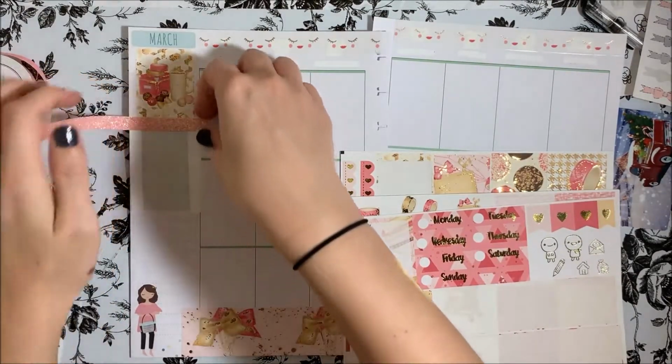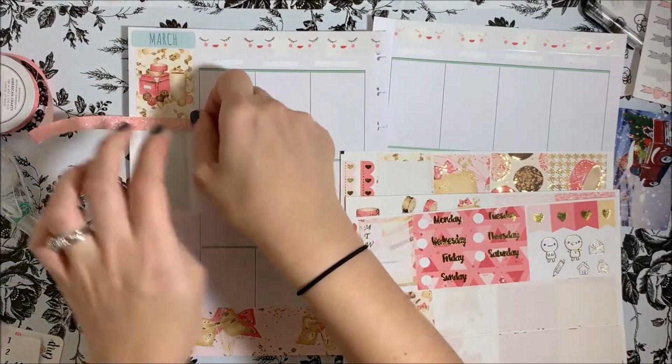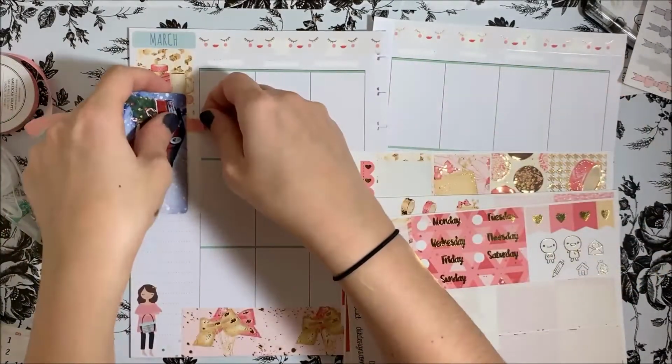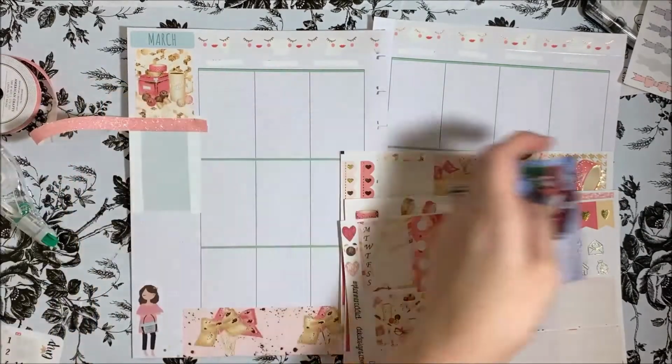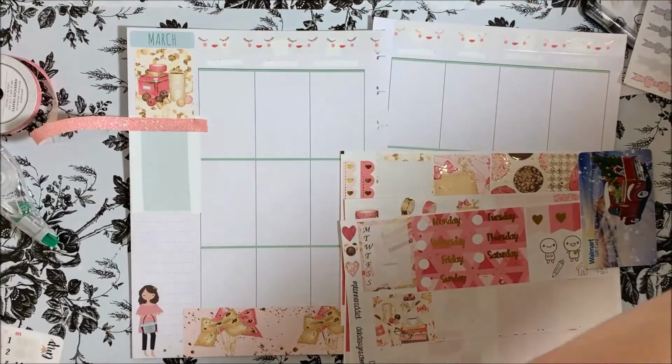I'm going to use this really pretty washi because I think it's so pretty with the kit and it sparkles so well. I don't know if I'm going to be able to rip it with this. Nope, definitely not. So where's my blade? Here you are, my friend.